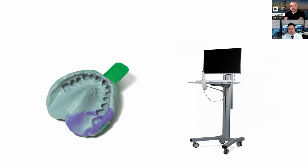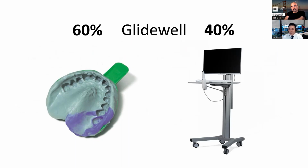But first, we'll talk about just digital impressions versus conventional impressions. As a lab, Glidewell does receive both, several thousand each week. And a breakdown of conventional versus digital, in case any of you were curious, right now the breakdown is 60% of our impressions come through as conventional impressions and 40% come through as digital. And we receive pretty much every single type of digital scan from the different manufacturers, different scanner options available. And so that's actually a pretty great number to see.